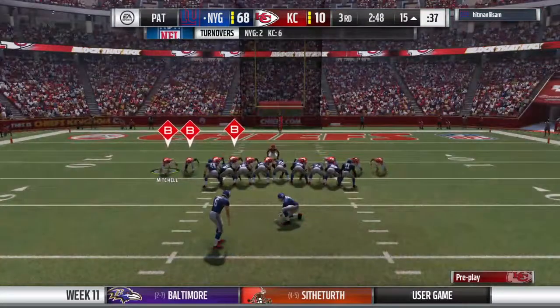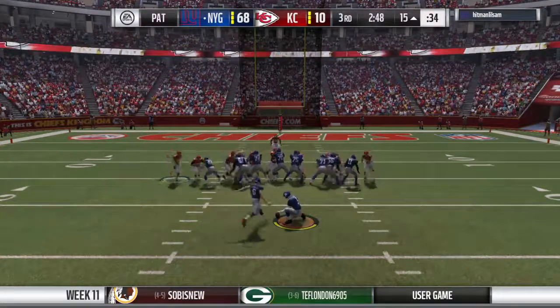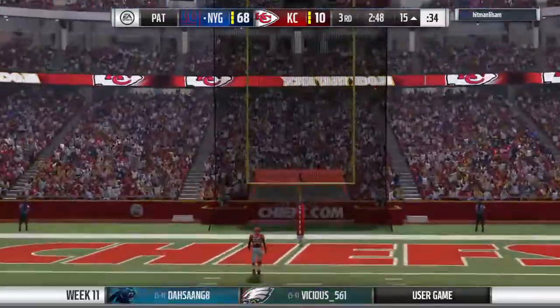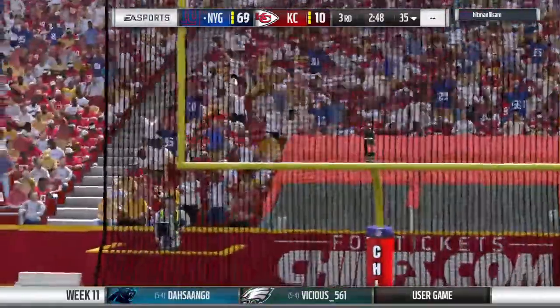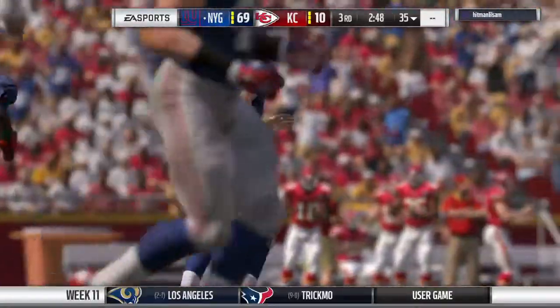Those linebackers, they love when those short throws come and those eyes get real wide, don't they? How about the anticipation on the play? Reading, reacting, and then the ability to catch the football and take it in the opposite direction.